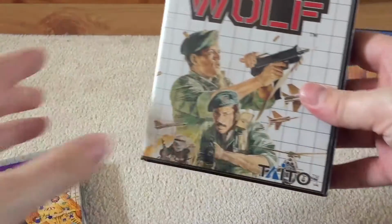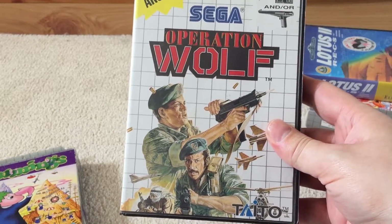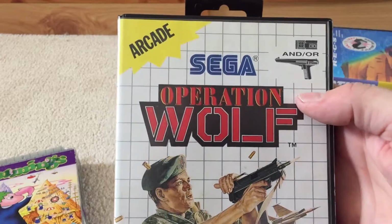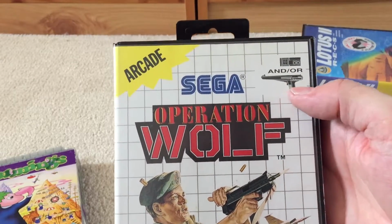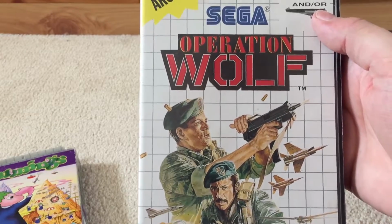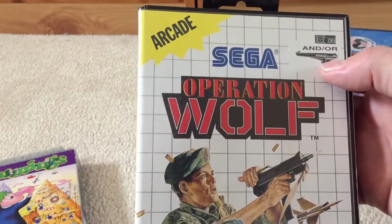For the Sega Master System, I've picked up Operation Wolf, which is really awesome. There's just one problem. I can't play it. It actually requires the light gun, which is no surprise. Anybody that's seen this game, maybe even played it in the arcades or another system, knows that it's a shoot 'em up game. And it needs the light phaser.